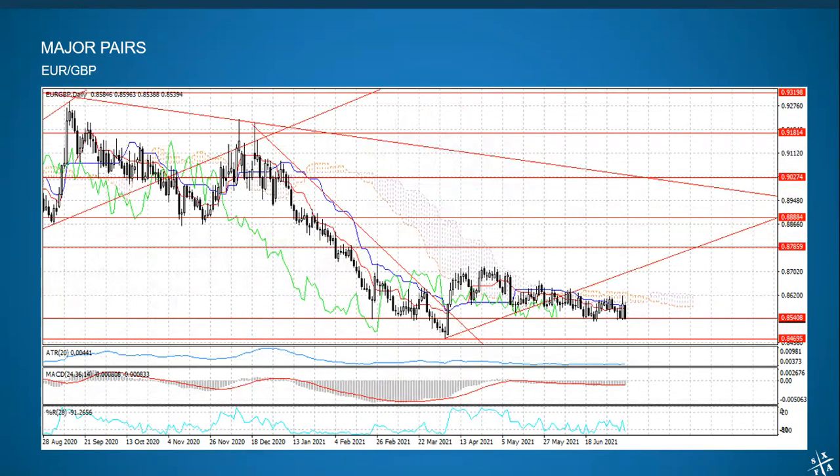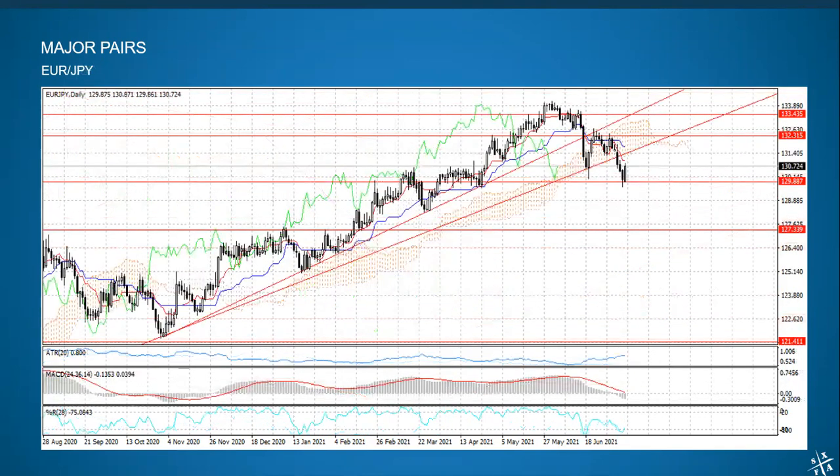Euro pound continues moving sideways right above support. Euro JPY breaking, another one that's breaking support on the diagonals, and we have just a bit of a retrace on Friday, but everything is still pointing towards a trip downstairs.